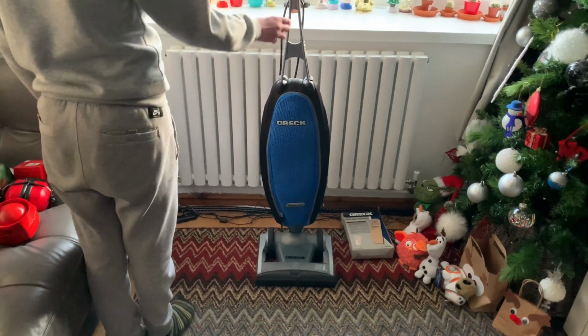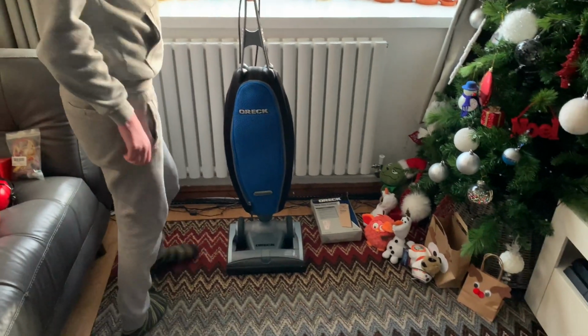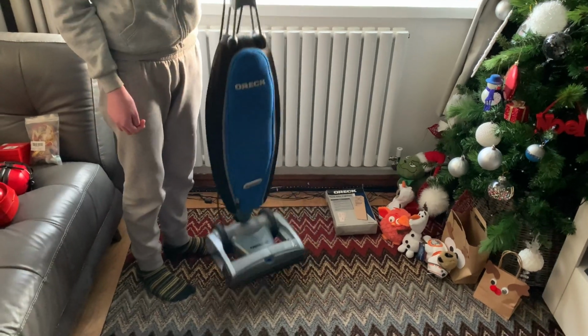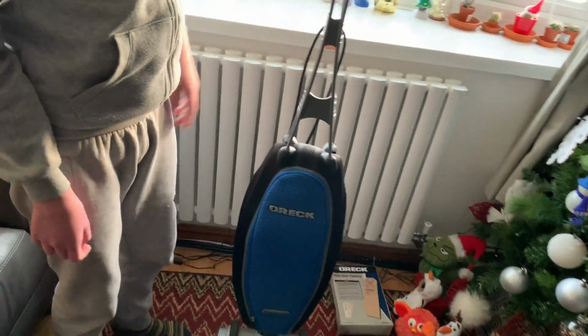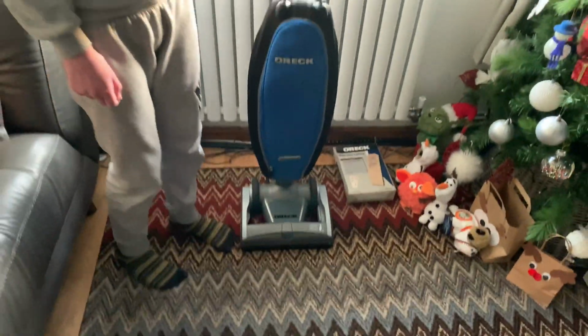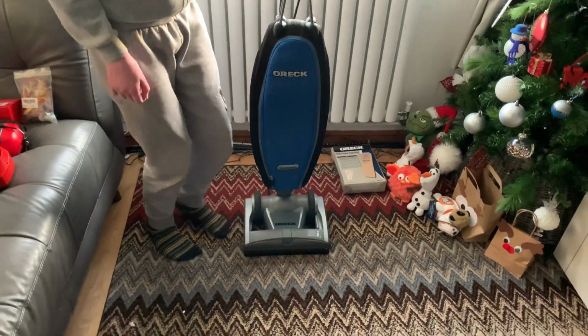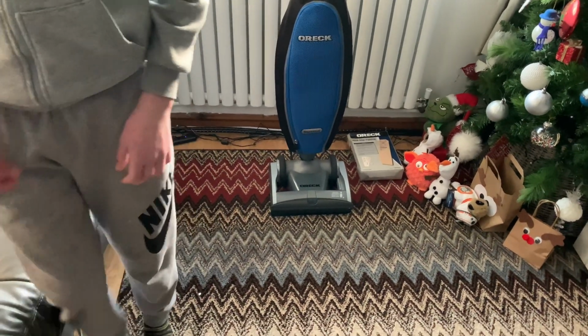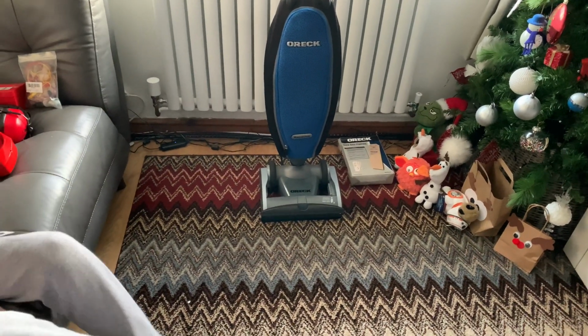Oreck were famous for their 8lb wonders, making a very light machine. I think they said this was a 6lb wonder. Oh, no, I think this one's a little heavier. I think this one's 9lb. Yeah, this is heavier than the old ones. You've got a bigger motor. The original ones were the same weight as a gallon of milk, wasn't it? Yeah. So these are lightweight machines.